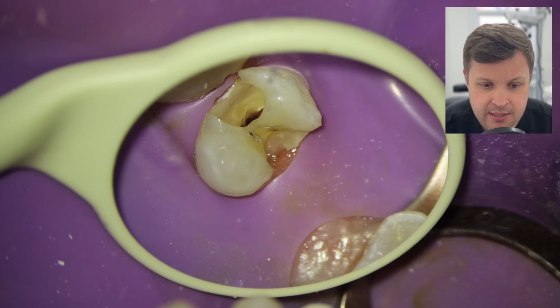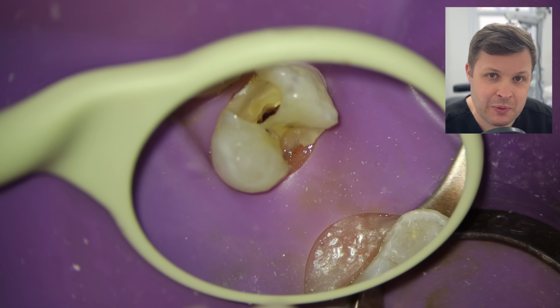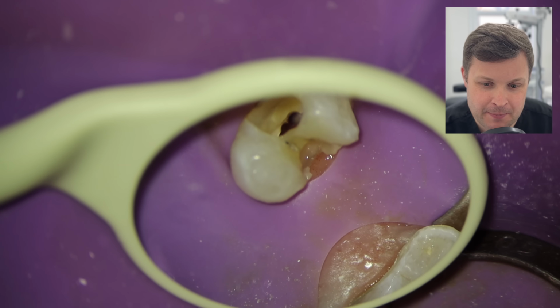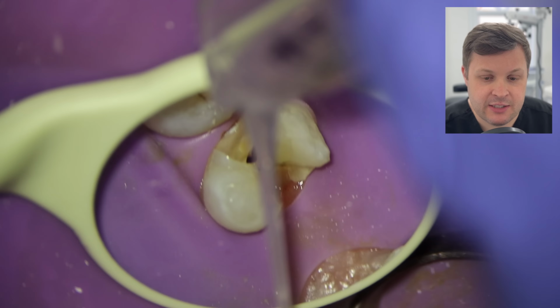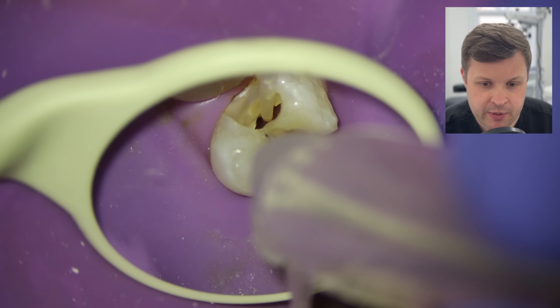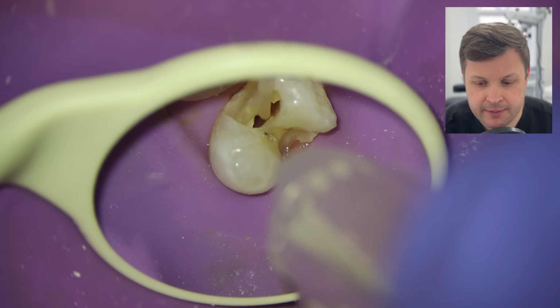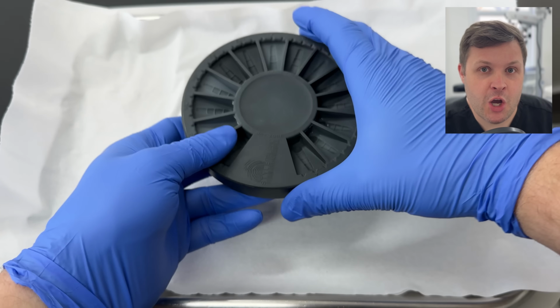Voids can cause failure because bacteria can proliferate in those areas. We've shaped the two kind of holes in this ribbon shaped pulp chamber, but when we irrigate and aspirate in these two holes, we can see that they drain in the same hole. So we know that this is just one big ribbon-shaped canal orifice. We're now ready for our cone fit radiograph.